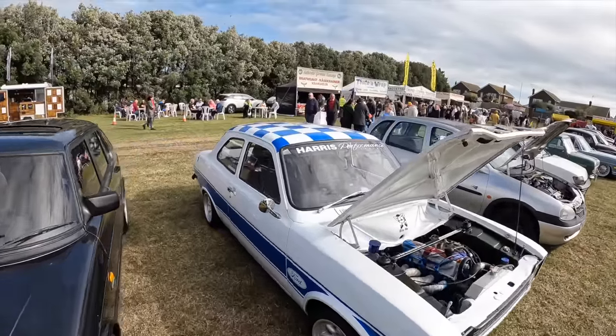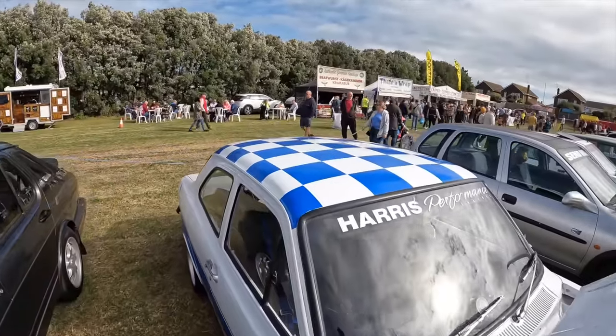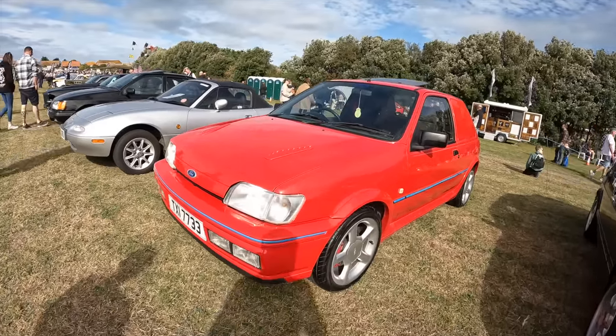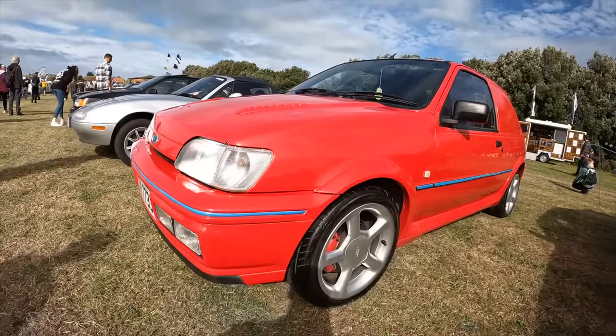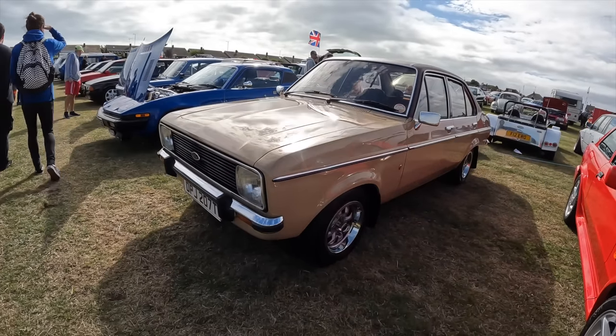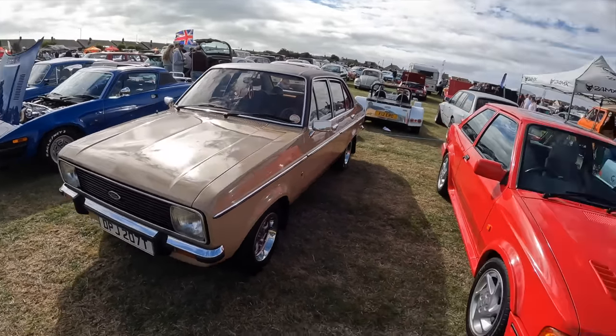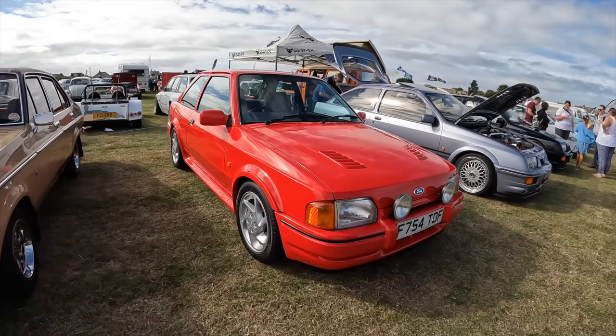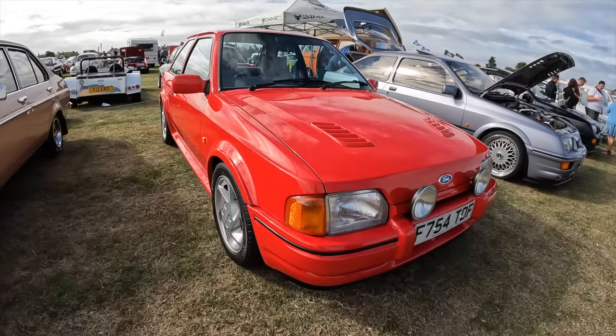And another checkered roof. Loving that. Mark III Fiesta that's got the RS Turbo body kit on it. Looks really nice. Seeing Mark II Escorts just makes me want to get mine on the roads. That's lovely. Parked next to a Series 2 Escort RS Turbo, which is in mint condition. Look at that.